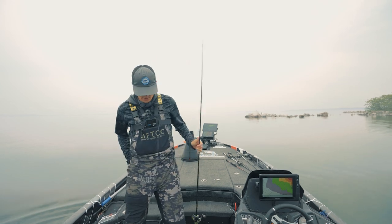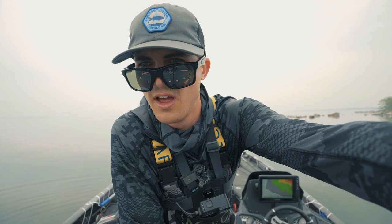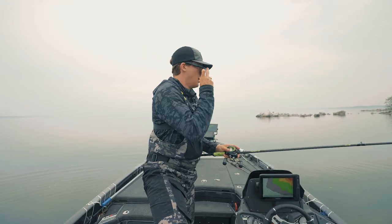All right, I gotta do some lighting adjustments here. I think it's getting a little bit bright, so I'm gonna darken that by one. And let's keep going.